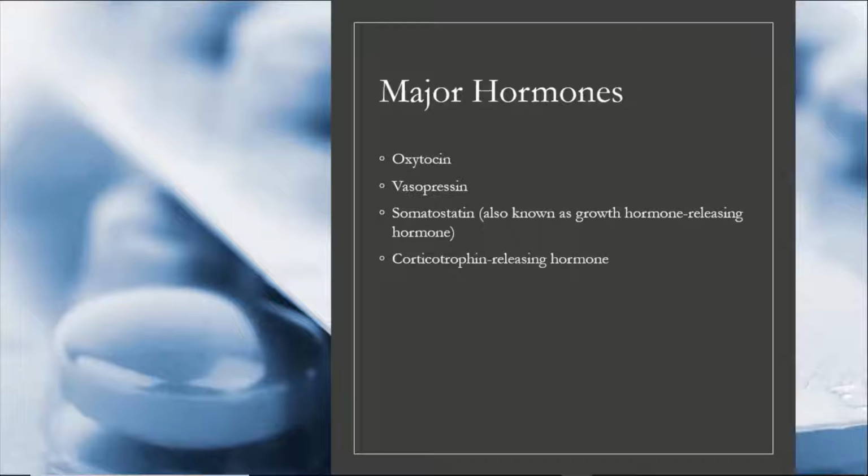Corticotropin releasing hormone is released during stress, emotional and physical. It directs the gland to release adrenocorticotropin hormone, ACH, and ACH triggers the production of cortisol. Cortisol levels are also related to sleep-wake cycles, blood pressure, and heart rate.